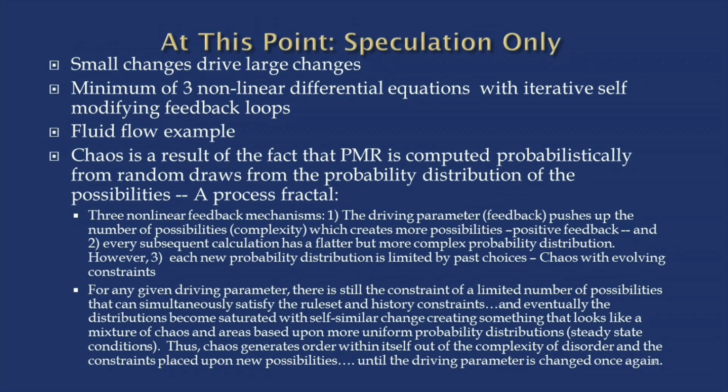And the fact that our virtual reality is rendered by this process of taking random draws from probability distributions of the possibilities is the root cause of chaos. Now, this I would call kind of the beginnings of a hypothesis, maybe not even a strong hypothesis, but this is an idea that seems to have merit and is testable. It's another testable idea. So this is kind of conjecture on my part.